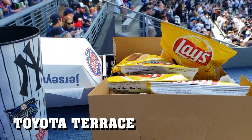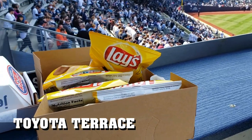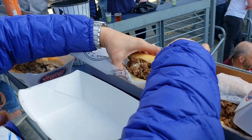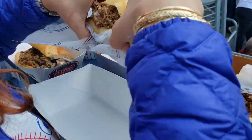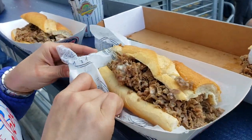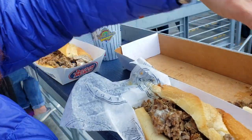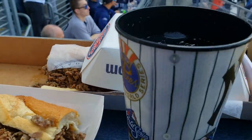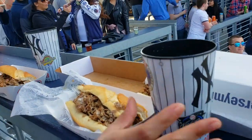And we finally made it to the bleachers here in right field. And we're cutting up the sandwich. And it looks damn good. There it is. Holy cow, that's my half. That's her half over there. And we're gonna keep the rest of that and drink those two sodas.